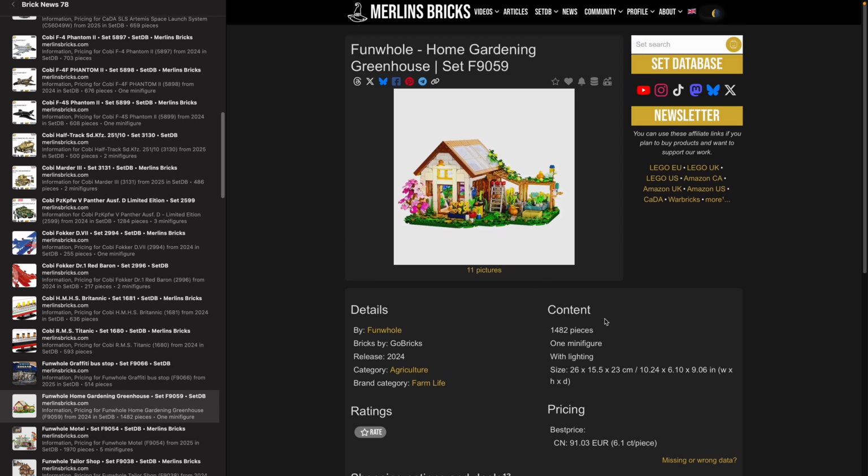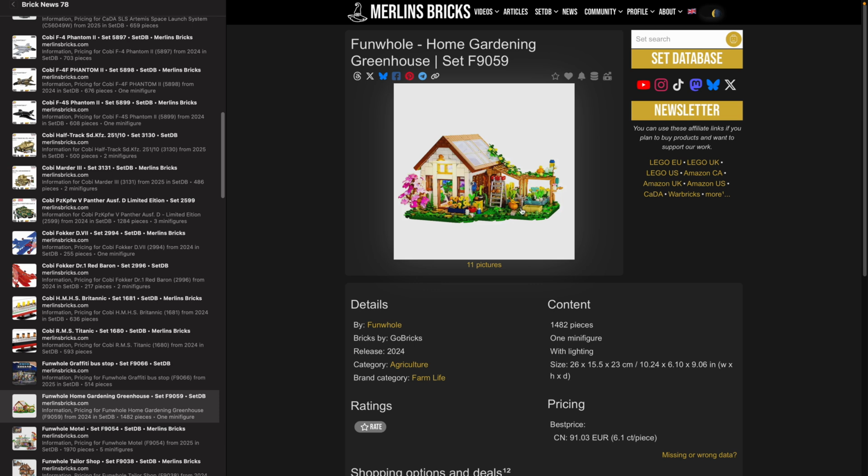With that, we're moving on to a similar situation, but different retailer. Some information and pictures already for the new home gardening greenhouse, the 9059. This thing is going to have 1,482 pieces. 1 minifigure, as far as I can tell, which is not much, but that was the only one I could spot on the pictures. Lighting again included.